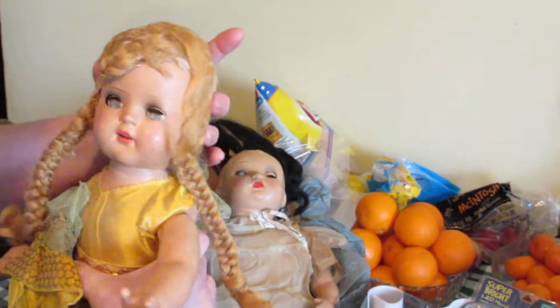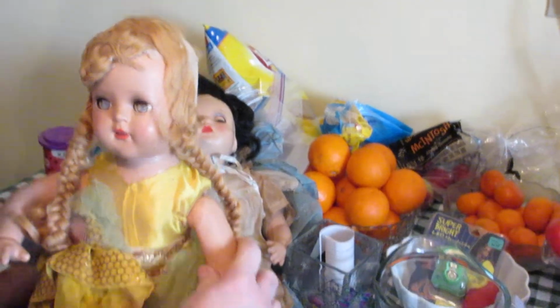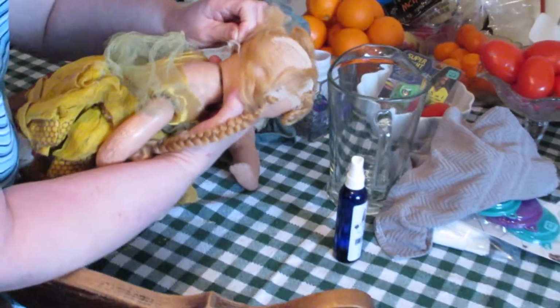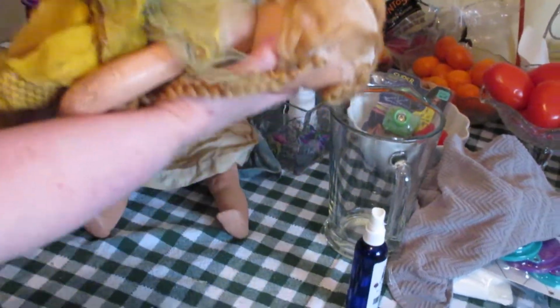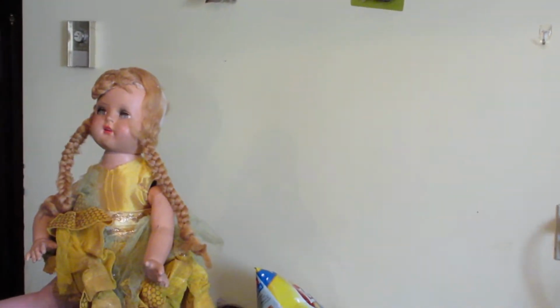Oh, look at her. Now, does anybody know who she is? She is composition. Any markings? Let's see. Again, not marked. But wow, is she ever dressed? Cuter than a button though. Nice little girl doll. There's the other one.